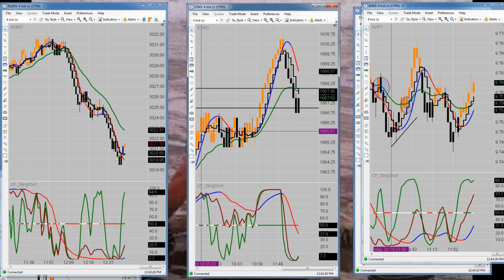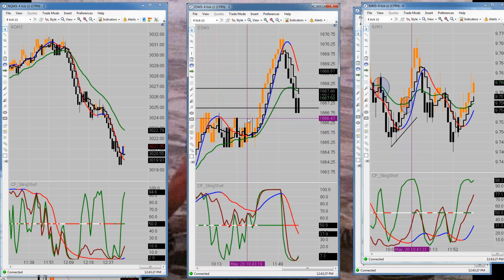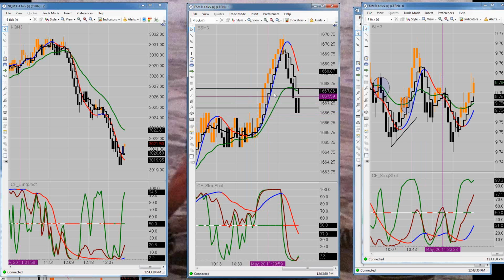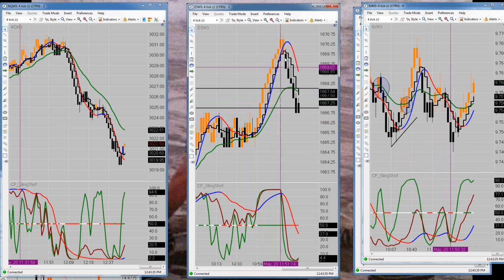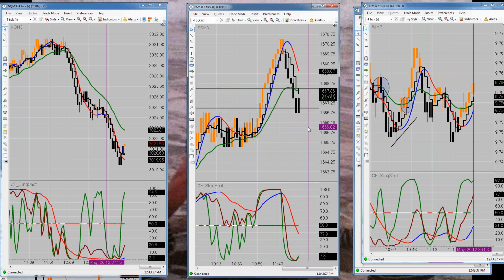Then it got in here at like 10 o'clock. And look, over here it's 11 o'clock, and it's still here. It was stuck in like a 2-point range for an hour. It finally started to get up above this weekly trading zone right here at 11:30, which was the end of the morning session. Okay, so we had no opportunity to do anything in there. And I wasn't trading any of the indexes because of it.